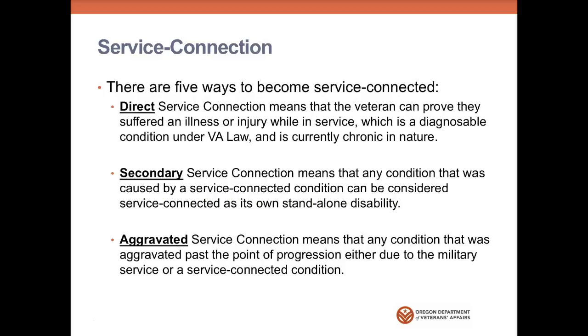Direct service connection. So take, for example, you hurt yourself while in the service. There has to be a diagnosis of that condition in the service and after you leave the service, and it has to be chronic in nature. It could be something as simple as you hurt your back in the military and you went to sick call, or you were on profile when you're in the military and now you're having problems with that.